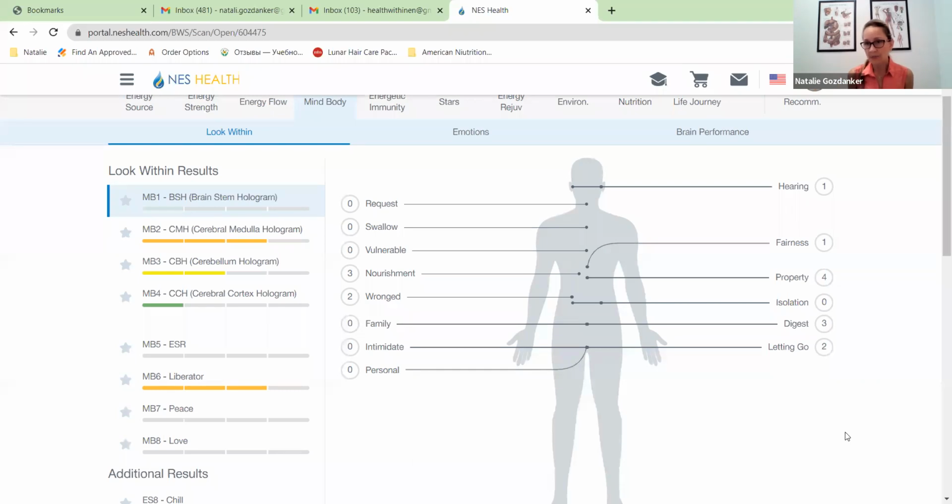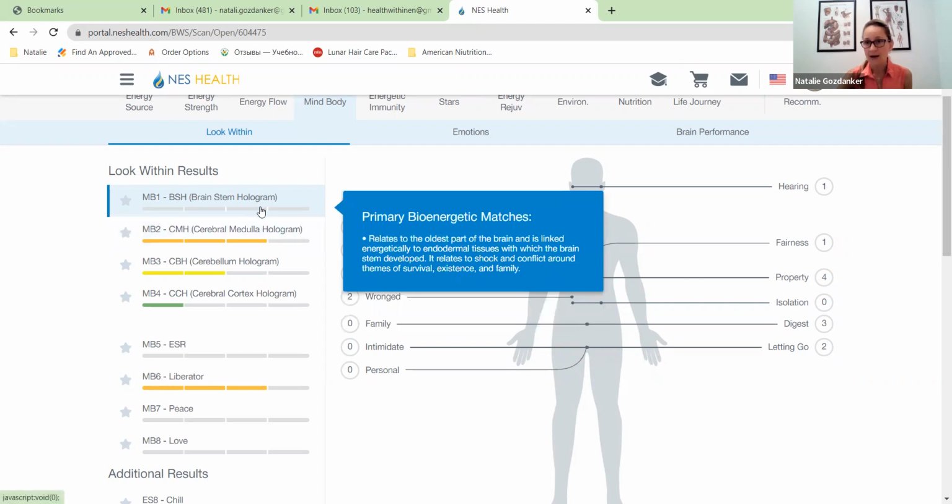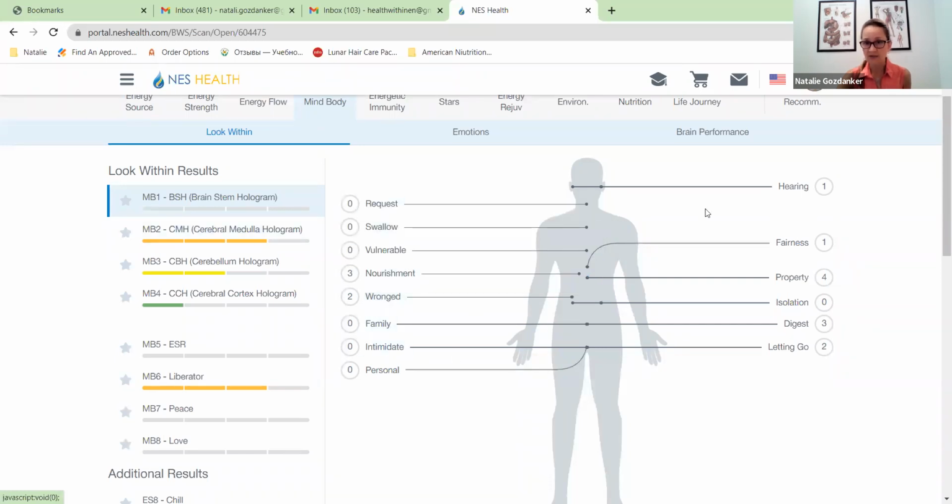But when they're unprocessed, they actually lay down deeper into the body and create what we can see now in MRI scans, oscillations in the brain, really sort of calcifications, regions in the brain that draw a lot of energy and actually cause blockages, energetic blockages of natural flow of energy and information. So this first hologram relates to the conflict around themes of survival, existence, and family. And you can see different numbers here.